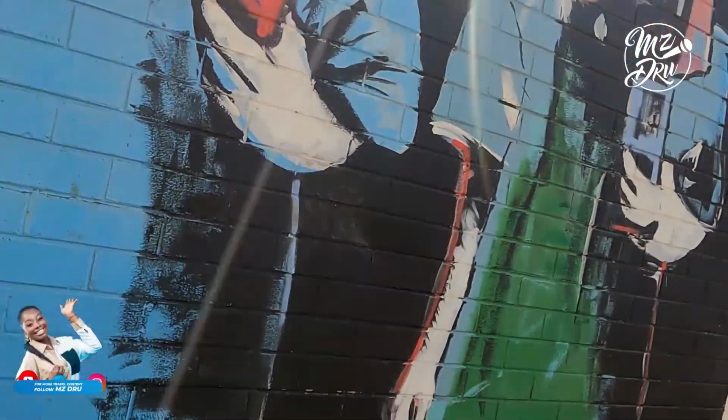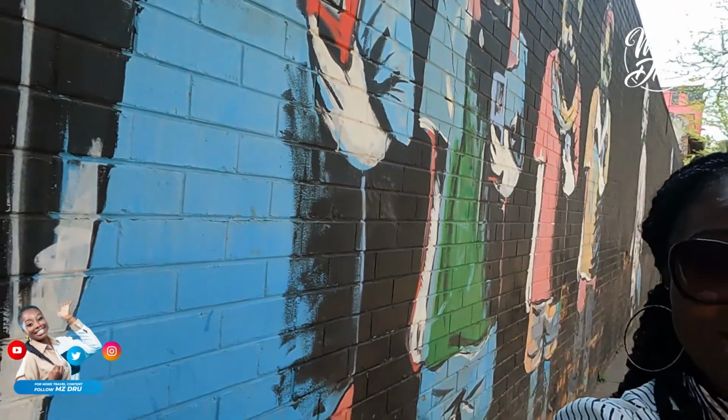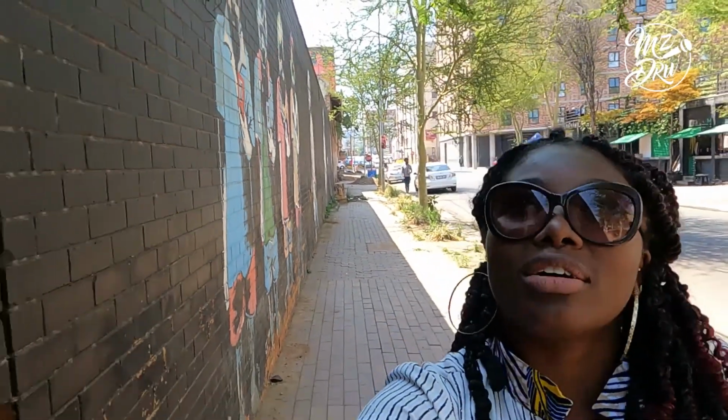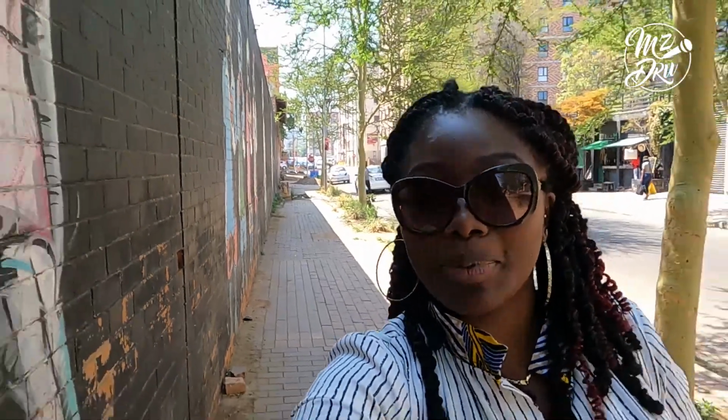So far, the artwork in this place is just extremely stunning. Like breathtaking graffiti, very, very expressive art all over the walls and the streets of Joburg. I'm in love.